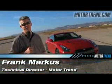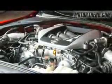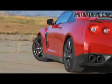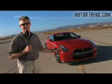And now for something completely different. From Japan comes Nissan's mighty GT-R. Twin-turbo engine in front, transaxle in back, driving all four wheels, monstrous grip, monstrous power. This thing really promises to tear up the track. Let's go see how it does at Laguna Seca.